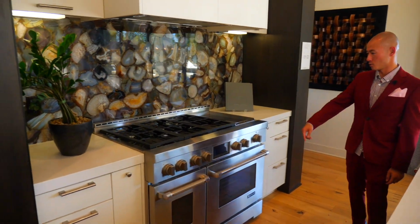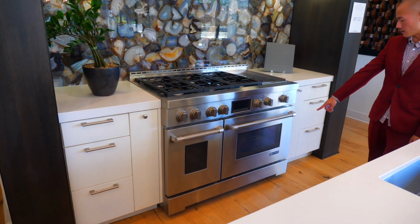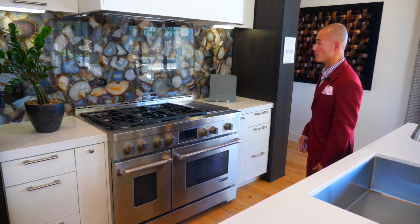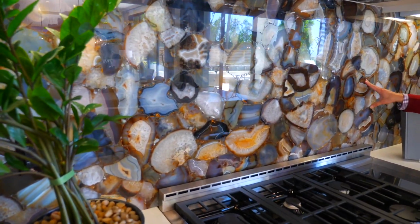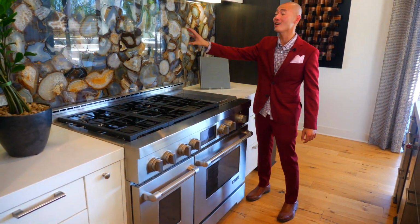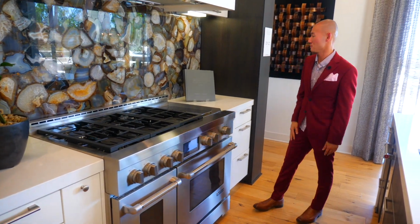Check out the stove. Which brand is this? It's a Gen Air stove. Gen Air is nice. I prefer Wolf, but Gen Air is great. This is the same material that's on the peninsula, but I would change this. I think over time all the grease and oil is going to fly onto this and mess it up. I don't know for sure, but I'm just assuming.